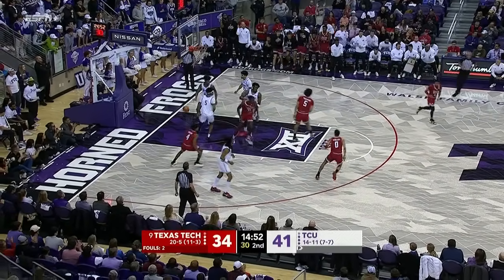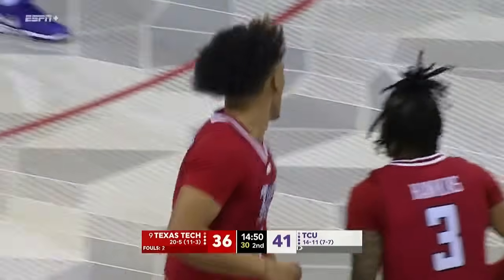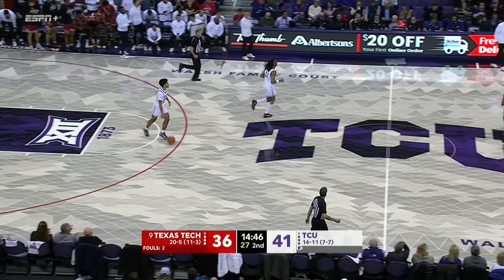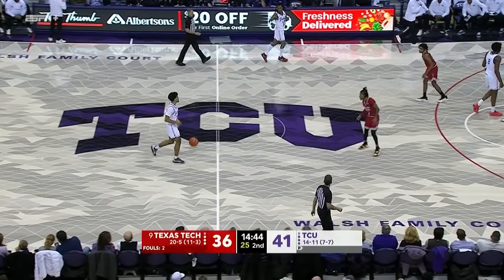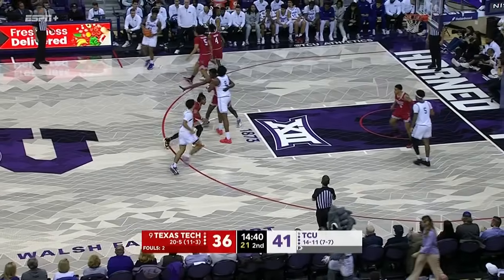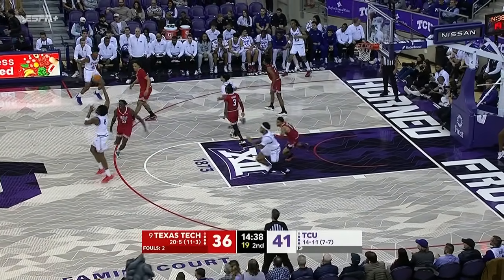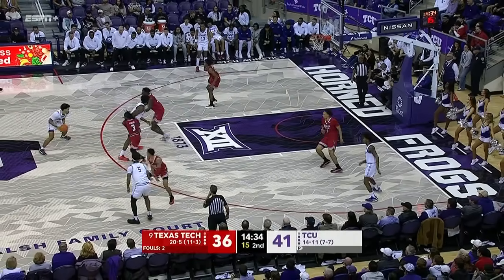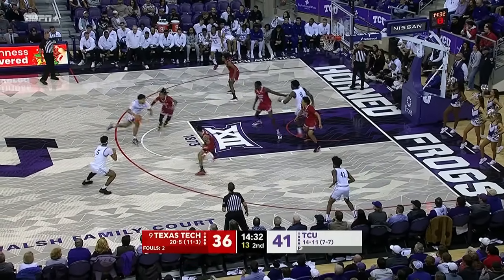Oh, the floater from Darian Williams is good. He's got 12 points to lead all scorers. Great drive, great footwork. They got good ball reversals, exactly what you want out of a timeout. The ball kept moving. You got an open shot in the paint. Only 5 points for Texas Tech in that blowout win against Oklahoma State. Second lowest scoring game for Williams this season.